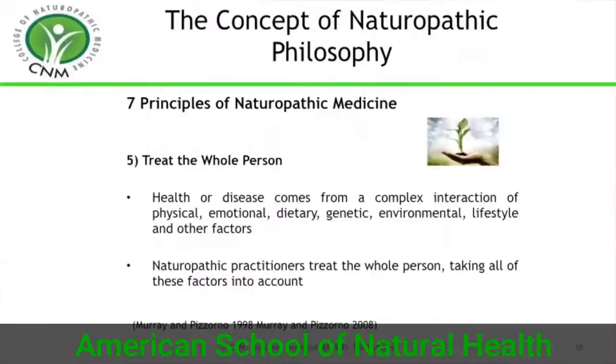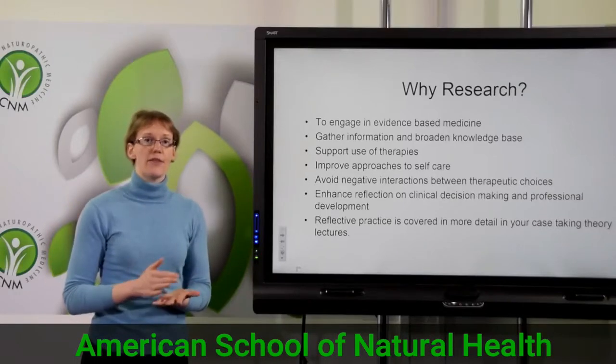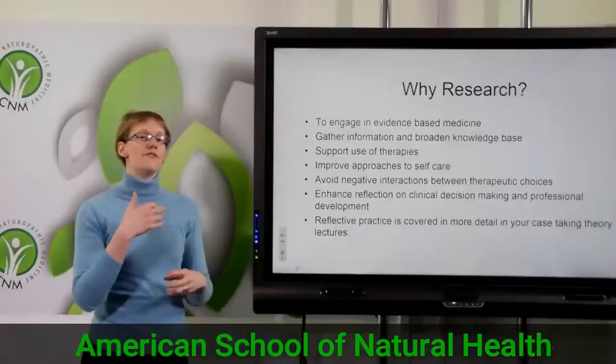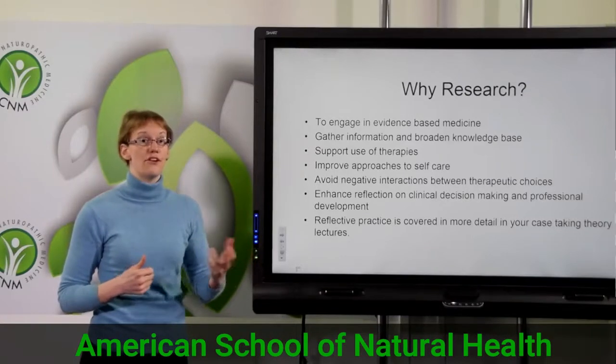Number 5 is that you need to treat the whole person. You don't just look at a particular illness or a particular sign or symptom and focus in on that. You need to make sure that you're looking at the mind, the body, the spirit, the whole of the person. But the reality is that this is a field that's constantly evolving, that by learning the skills now, further down the line, you'll be able to use those to keep up to date to do your continuing professional development.